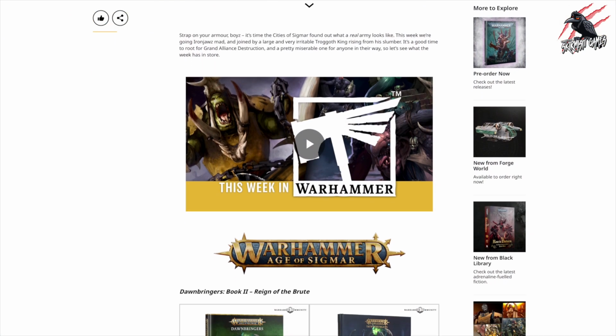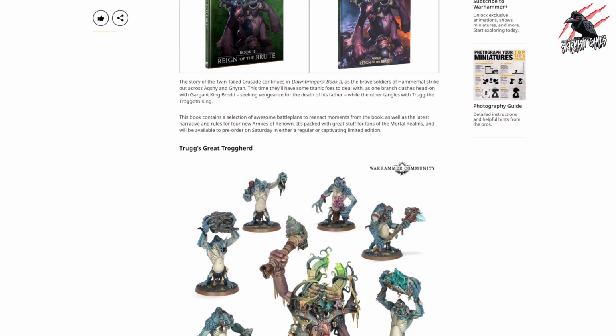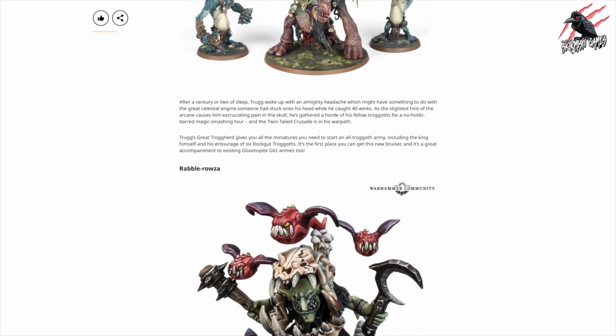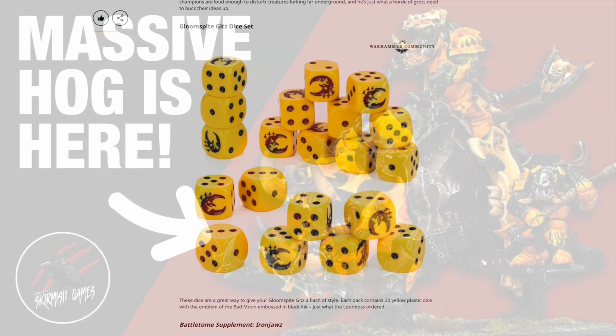All in all, this is a fantastic pre-order preview, one of my favourites for a long time. I'd love to hear your thoughts on this. What stood out to you? Will you be picking up any of these sets? And what's it feel like to be an Ironjawz player at the moment? Happy days. So there we go. Lots to look forward to. And yeah, looking forward to reading your comments too.